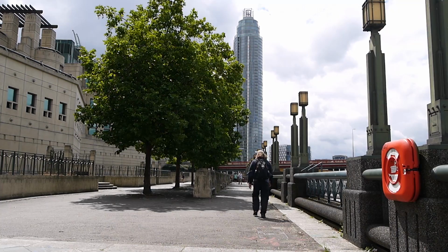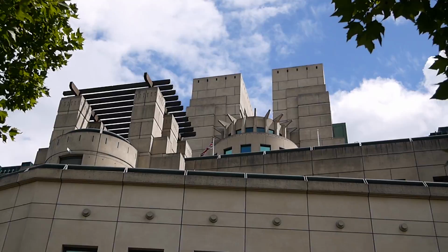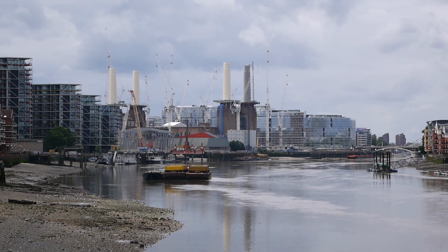So this is the headquarters of MI6, the Secret Intelligence Service. Seems to go from one extreme to the other, from denying that they even existed to having a massive building right on the Thames where no one could miss them. The iconic Battersea Power Station, inevitably being turned into luxury flats. I think Pink Floyd got it right when they put an enormous flying pig over it.